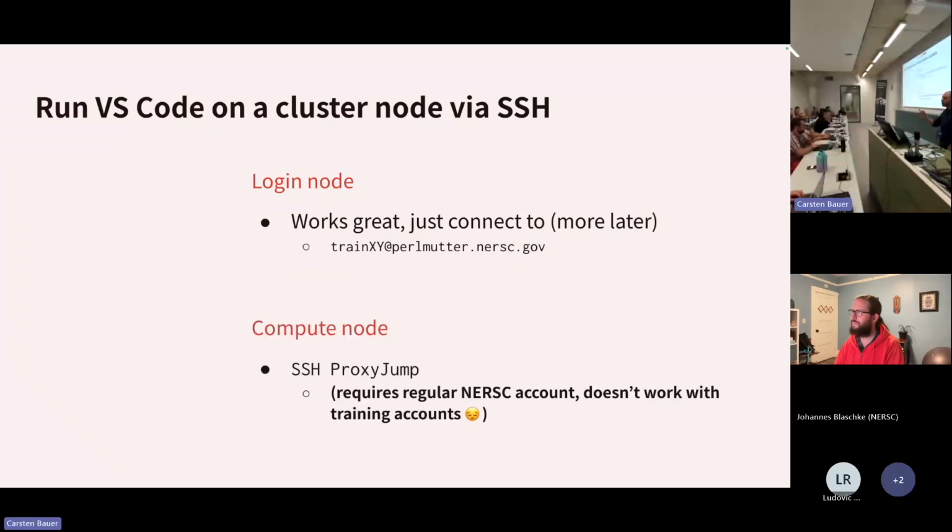Sometimes you want to work on a compute node. So login nodes are the nodes that you use to enter the cluster in some sense, and compute nodes are, you know, the beefy machines, thousands of them out there with GPUs and all the accelerators of various kinds. Sometimes you want to have your entire VS Code session running on the compute node. So similar to the VS Code session locally on your laptop, you want to replace your laptop by this compute node so that you have everything available. The Julia extension works and so on.